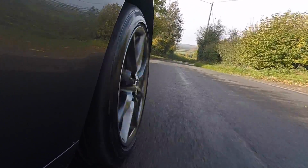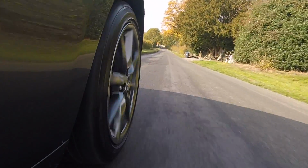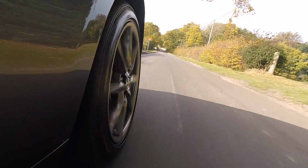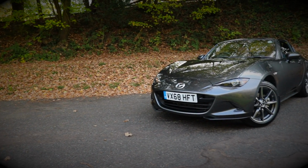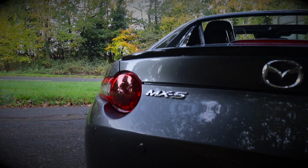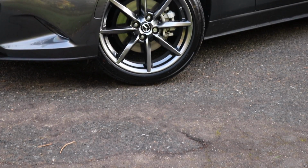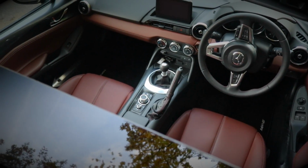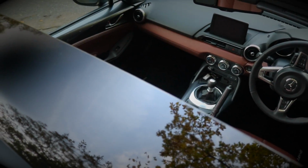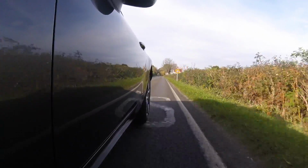Hang on, what about the 1.5 litre engine? Yes, that is still available, and that has also had a power increase, although it's a very small one. That unit now offers 132 horsepower as opposed to 131, and torque has also been increased from 150 Newton meters to, wait for it, 152 Newton meters. 0 to 62 takes 8.7 seconds, and the top speed is 126 miles per hour. Both of the enhanced engines are also available in the soft top model, but let's get back to the 2 litre engine fitted to this RF model.